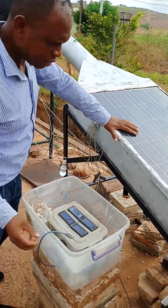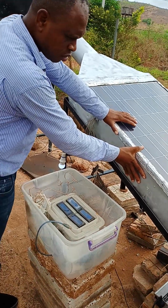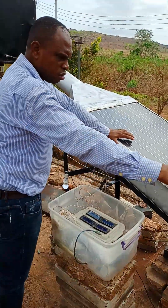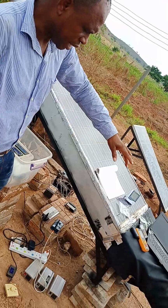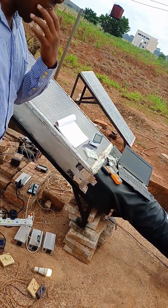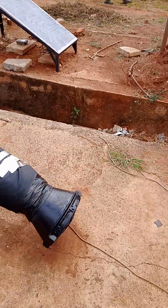So the system has aluminum. It has airflow through this system. The fan pumps the air. That is this air that is pumped by the fan. Though we can also make use of natural convection, if you don't want to make use of natural convection, you can use forced convection.